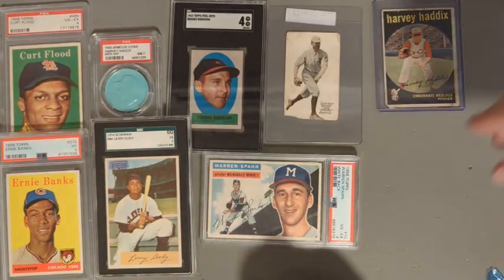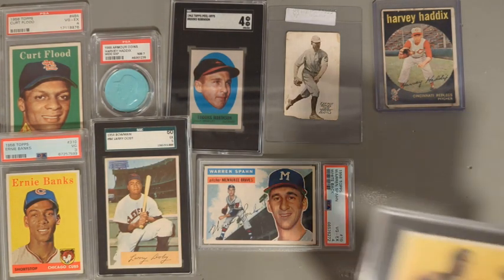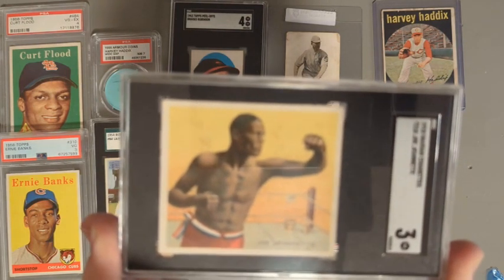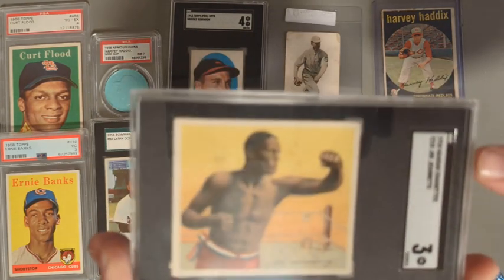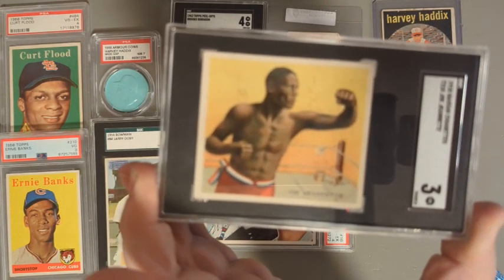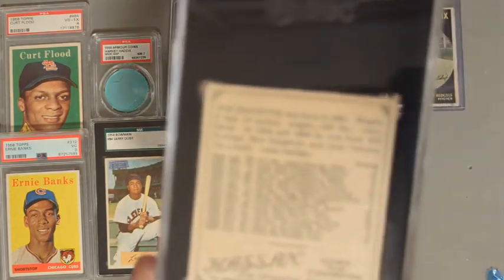Number 1. So I talk about how excited I am to add things, being sort of what I use to determine where I put them. And I was no more excited this year than to add this T218 Joe Jeanette card. A couple reasons why this particular card I wanted so badly. Not only do I make the set, but this is not mentioned on the label. It's not mentioned anywhere on PSA website. It's not mentioned anywhere on SGC. It's hardly mentioned at all, but this is a very rare error with his name misspelled on the back.